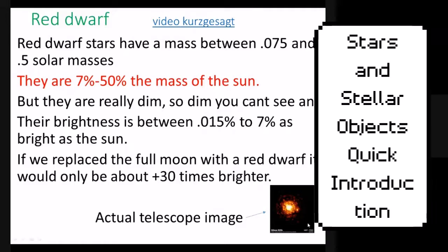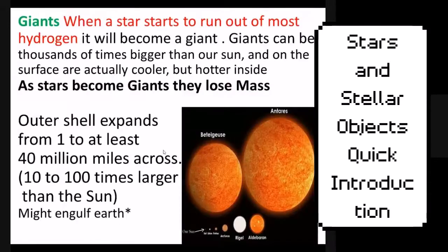So here's what a red dwarf looks like in an actual telescope image. This is Gliese 623b. It's not the closest one, but it's not too terribly far anyway. You can see it is red in color, and there is some stuff coming off it that would probably be considered the star's corona. It does have all the layers, just like our sun does. But red dwarfs last longer, and they also have a different ending than our sun does. I'll go in more on that later. Now, let's talk about the biggest stars.